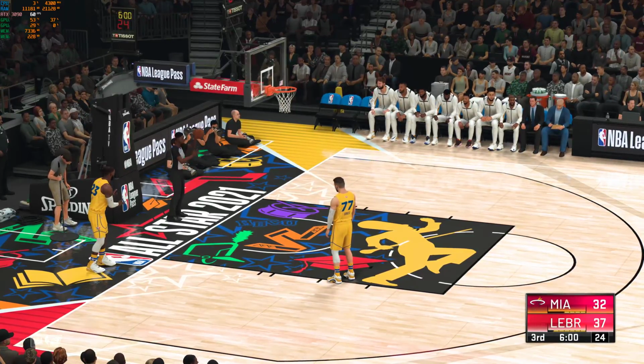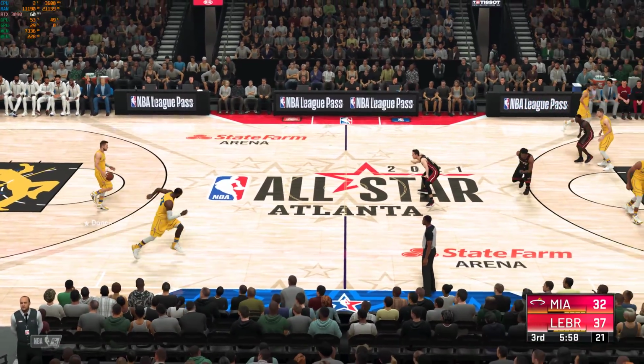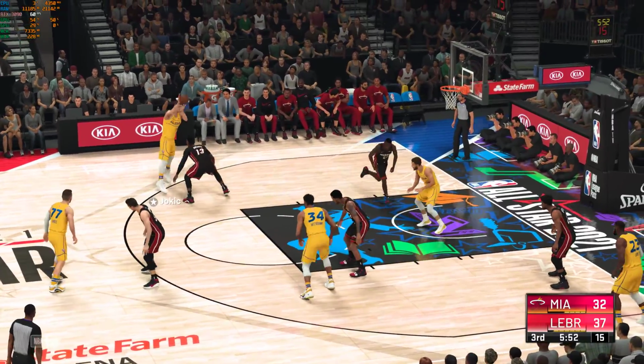Second half of basketball upon us. We may be in for an exciting finish based on how close of a game it's been so far. Third quarter action getting rolling right now, brought to you by Gatorade, all fueled up and ready to go.